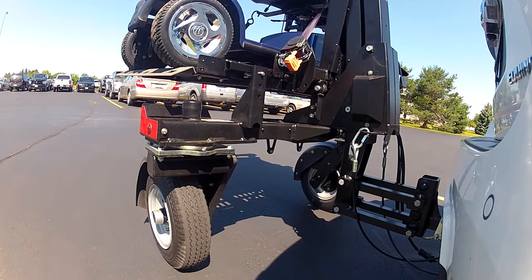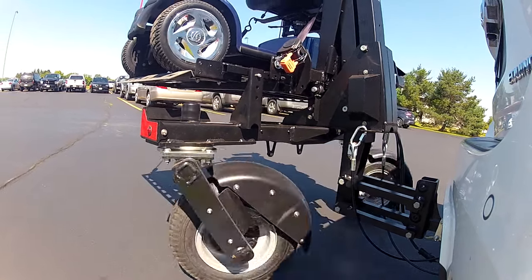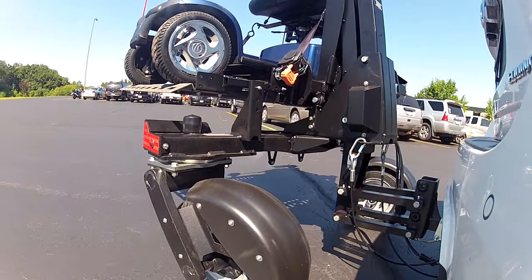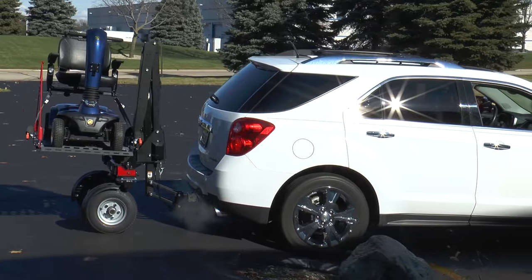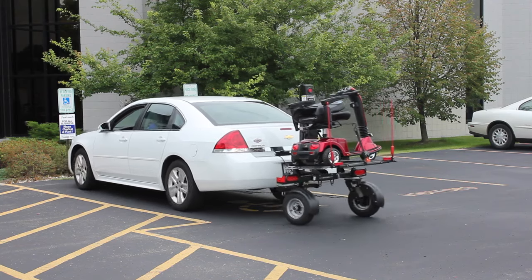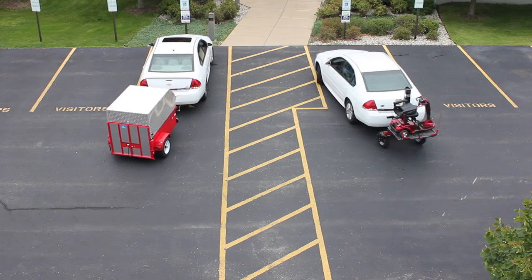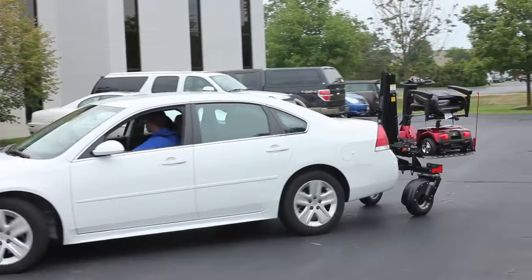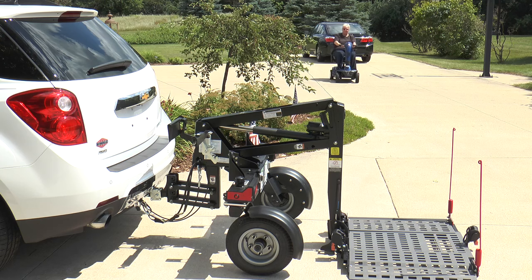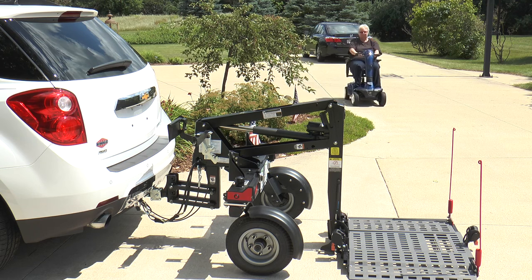The Chariot's wheels spin a full 360 degrees independently. That allows the Chariot to stay precisely behind your car, whether you're going up or down inclines, turning into parking spots, or even going in reverse. Unlike a traditional trailer, it stays in line with your vehicle. It's impossible to jackknife.